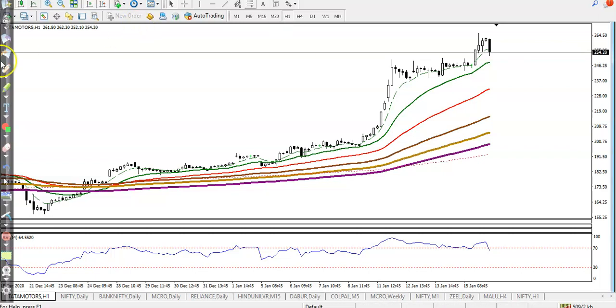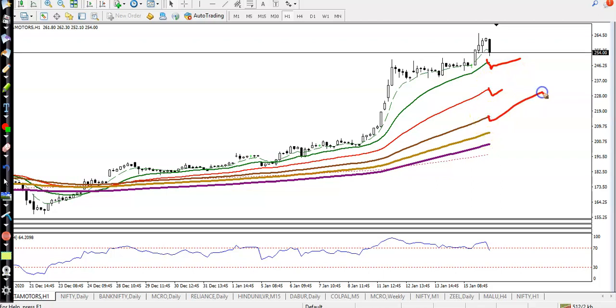I can see this is the 20 exponential, this is the 50 exponential, this is the 100 exponential, this is the 150, and this is 200. All are exponential moving averages, and now I can see all are arranged sequentially. Here is the smaller and here is the bigger, which means the trend is up. Remember, when the trend is up, we are looking for buy only.